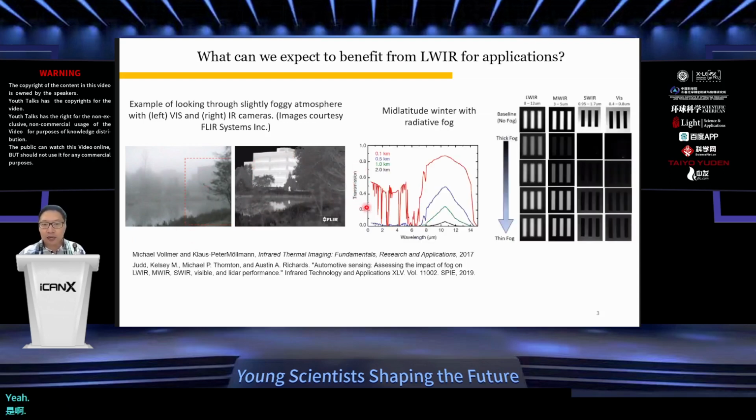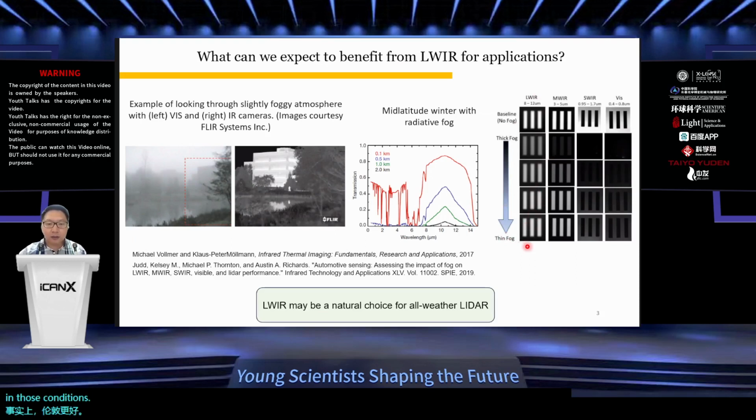If we look at the transmission spectrum, we see that the longer the wavelength, the better the transmission is maintained in fog conditions. This clearly shows that in the visible there is almost no transmission in thick fog, but long wave infrared has very good transmission in foggy weather. That means long wave infrared may be a natural choice for all-weather LiDAR applications, with very high transmission because of reduced Rayleigh scattering.